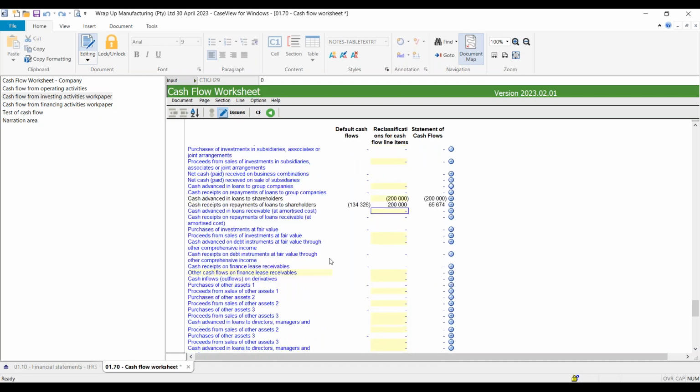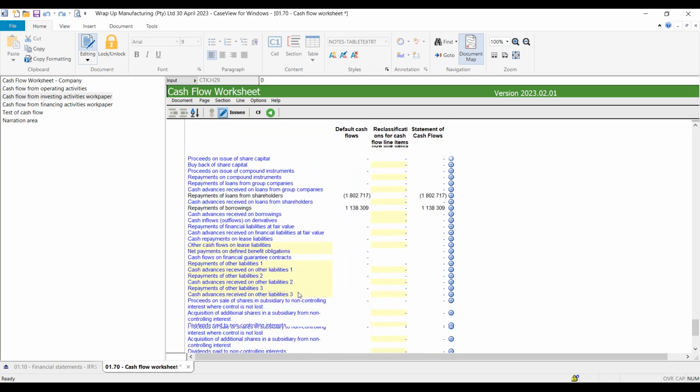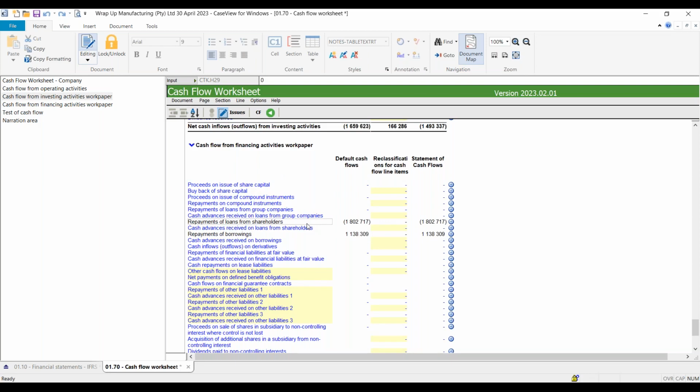And so you're going to go through your investing activities and you're going to go through your financing activities doing the same thing. Let's see here. We've got a repayment of loans from shareholders in financing activities. This looks right. It's an outflow. An outflow is a repayment, so we leave it in this default. Our borrowings is showing us an inflow, so we would go, no, that's not right. An inflow of borrowings was cash received, and we know that we received a 2 million Rand loan from the bank or wherever it was from.